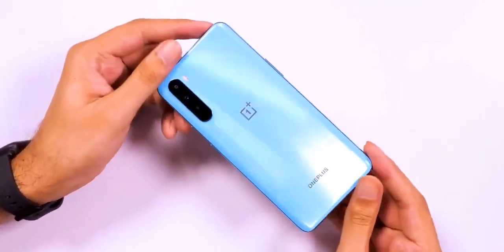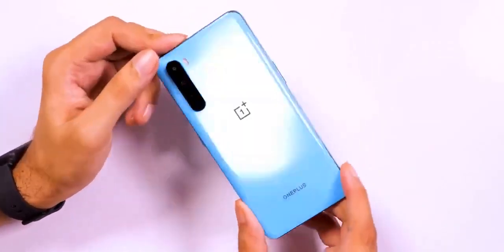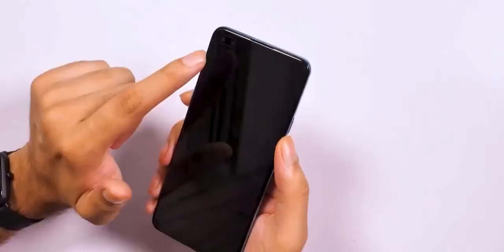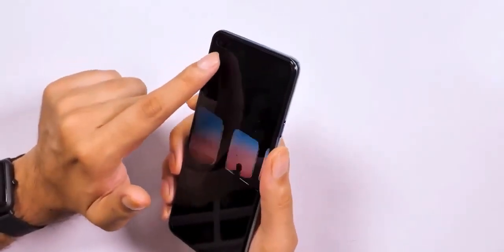both on paper as well as based on our initial usage though, and it remains to be seen whether the new phone will be able to enjoy the same level of popularity and see the same levels of success as some of the previous phones from OnePlus.